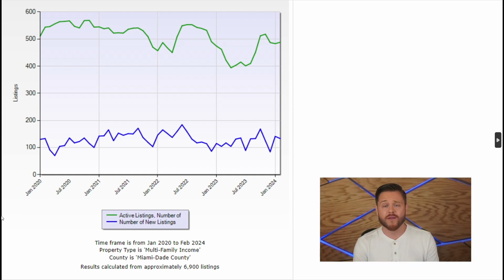We're gonna start off with inventory, okay? Now, number of active listings, aka supply, and then number of new listings are what we're seeing here in the green and blue lines respectively. So number of active listings came in at 488. That's up 5 units from January's 483, a 1.0% increase, and year over year we're up 26 units or 5.6% from 462. So you can see in this green line how, pretty much over the last year we've had a good little bump up in inventory. Where we're really starting to see, in the last 6 months, the more pronounced increase of inventory.